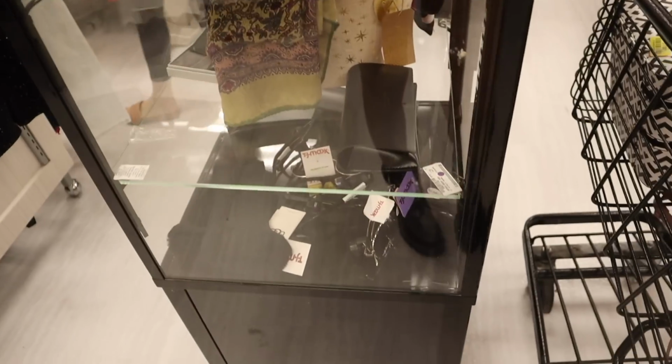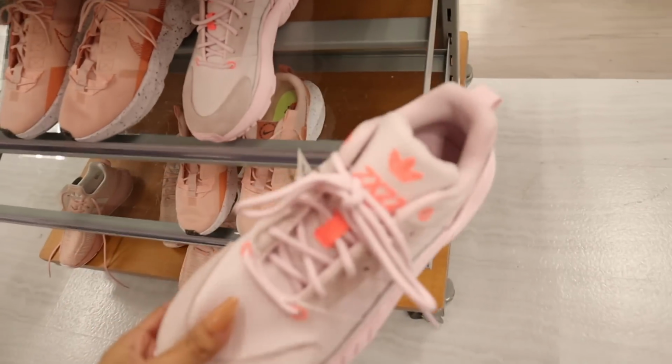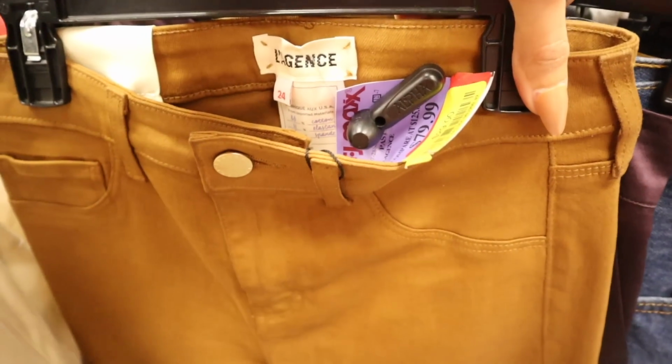I can see why people love the yellow tag sales. So many amazing brands for very cheap. And can we just appreciate these Adidas? Oh my gosh, how beautiful, right? So a light pink color with coral, so priced at $40. And over here they have bottoms. So this one is $29, originally $80. So they're brown skinny jeans, which are really cute.